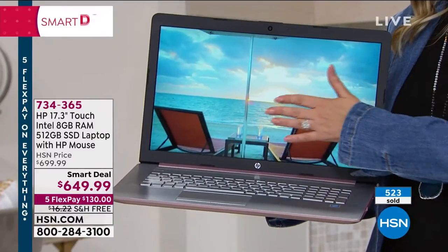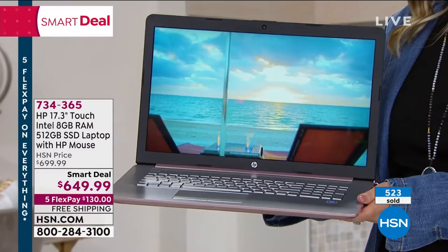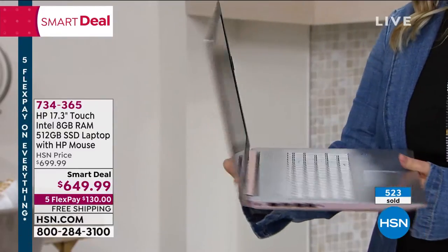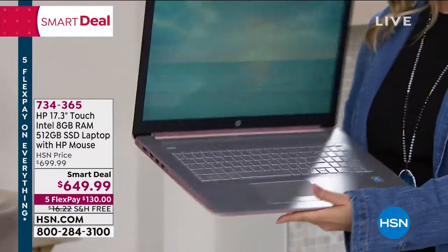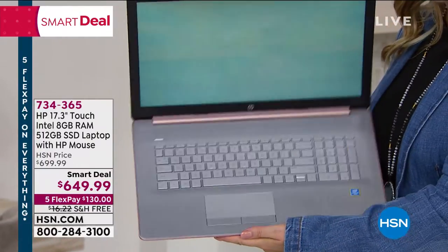Look at that beautiful screen. Look at that amazing picture. You can tell when I touch it. It is a touch screen. This one is, by the way, the rose gold. Look at how beautiful the rose gold is. It has a backlit keyboard.